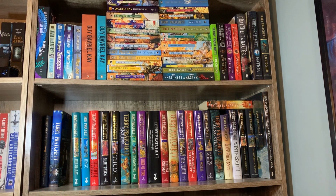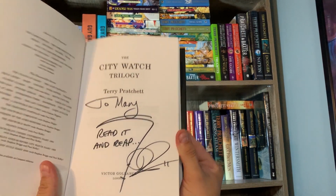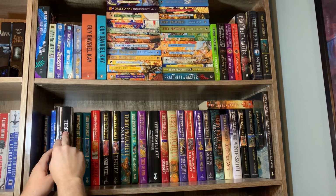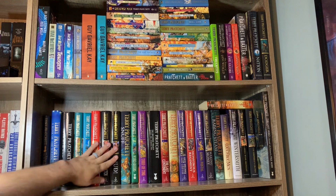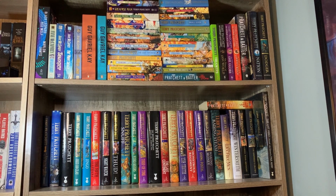Yeah, so having a signed Pratchett, that just tickles me. I love having this book. It's actually a compendium of all three. It's got the first three Guards books in it. But if you've seen in my reviews, I haven't been reading with this one because it's just precious. I don't want it to get damaged in any way, and it's a beautiful book.